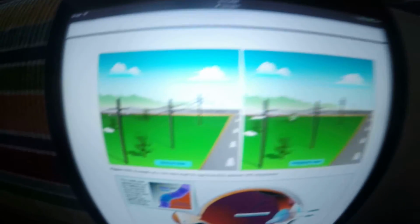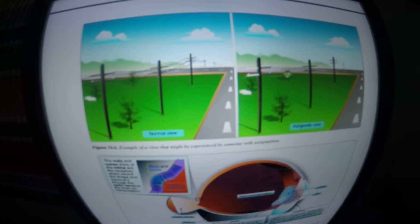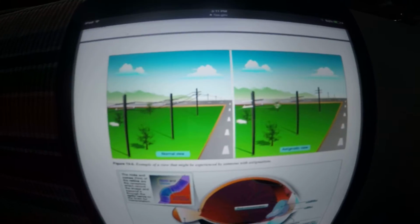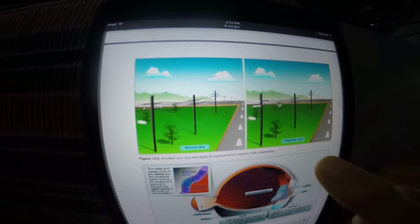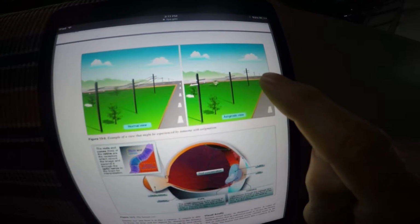All right, so Figure 13-2, example of the view that might be experienced by someone with astigmatism. Normal view. Can't see any power lines way down there.